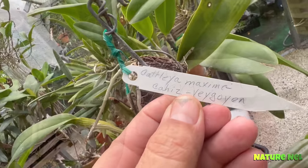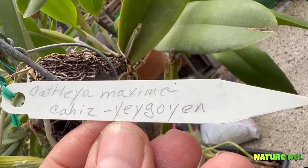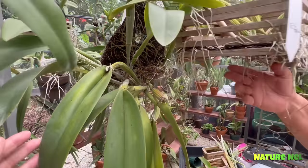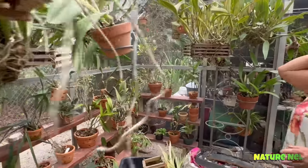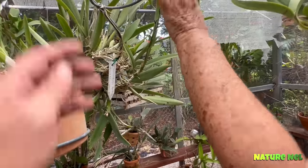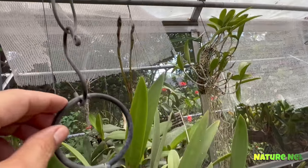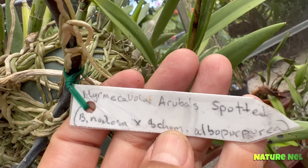Let me get it. Ese es de Cattleya Maxima. Esa era de Amazonia. Wow, that's a big, big leaf. Esa era de Amazonia. Gorgeous. I love how she has all her plants. Esto es precioso también. Esto se llena. Ya viene. Mira, tú lo ves. Look at this, guys. Look how many buds she has on this. What is this? Esa se la compré a Are.